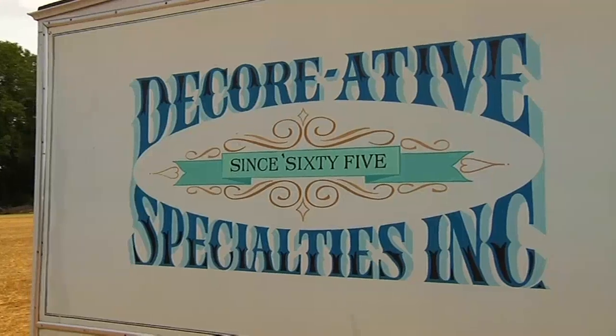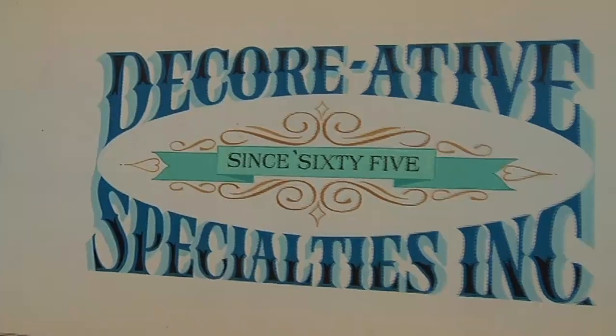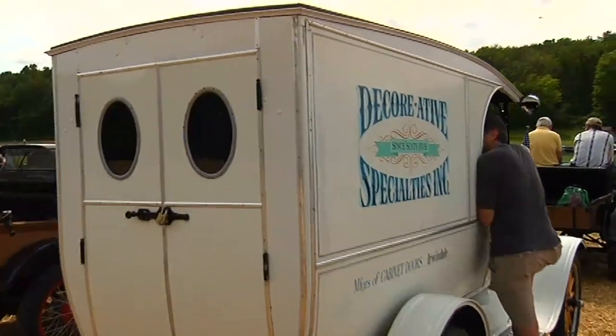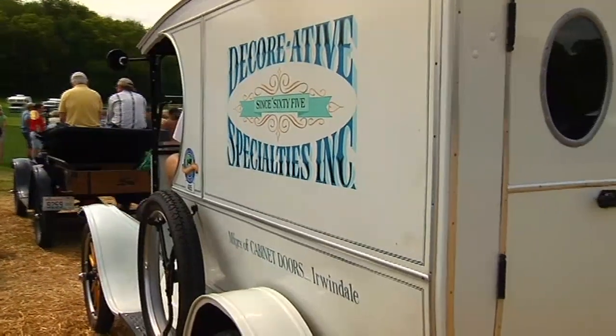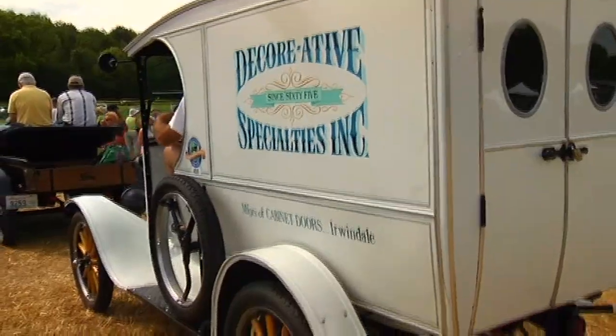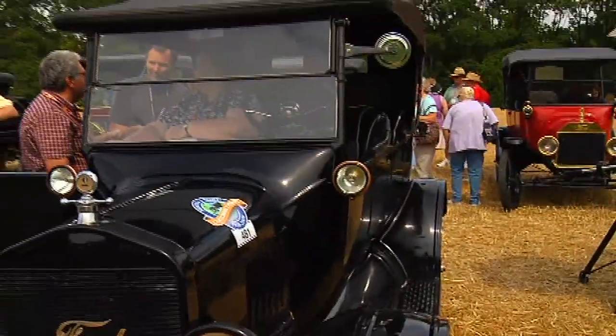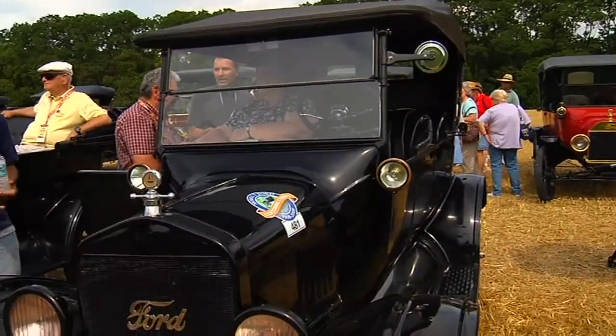I've had this thing in different states of repair over the years, but for the show, I actually cleaned it up. It's not restored. It just looks good. It's a '22 touring, a late '22, and it's got the '23 body style, and it's just a lot of fun.